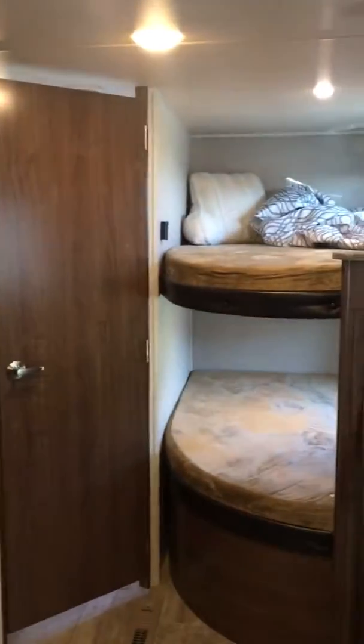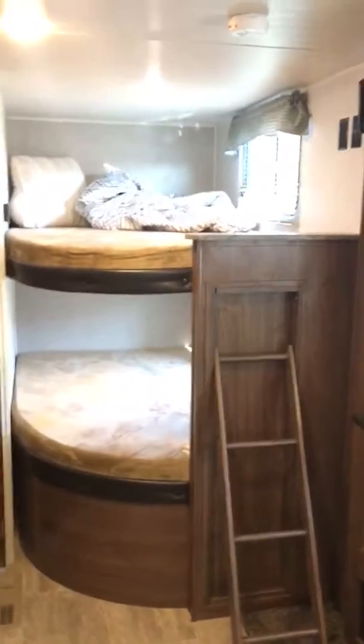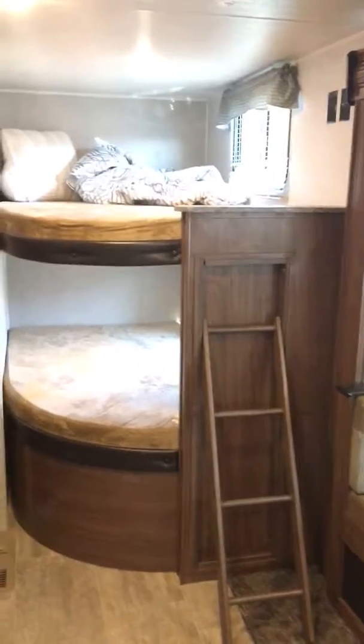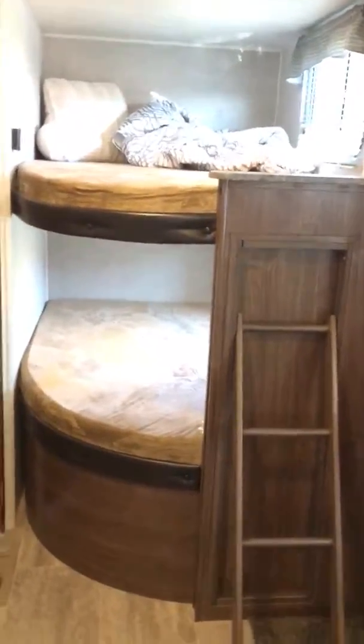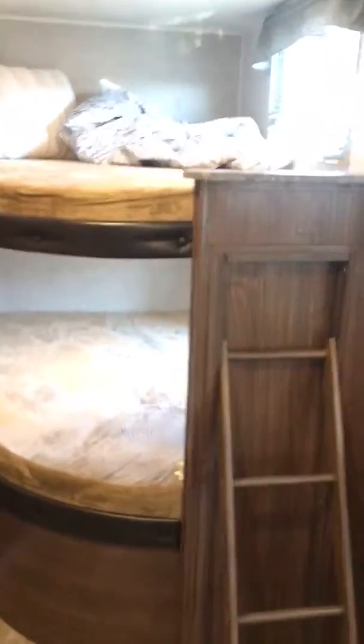Then you have these great bunk beds, more sleeping room, nice little ladder to help you get to the top. Can be a little reading nook during the day or at night. Just a lot of fun and a lot of extra sleeping space.